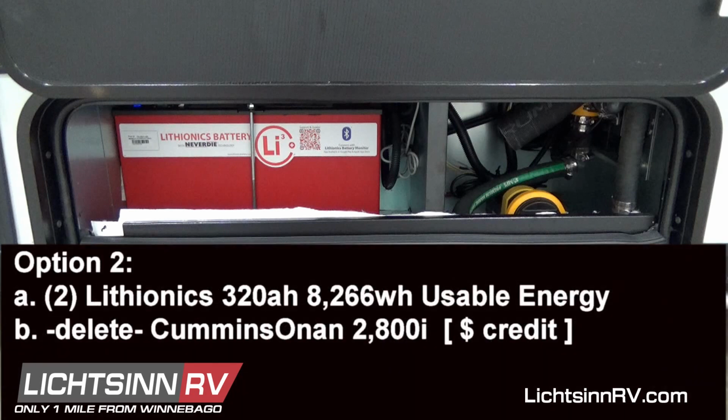The second option from Winnebago Industries requires the generator delete, but then provides a second 320 amp-hour Lithionics battery providing 8,266 watt-hours of usable power energy supply, which has been tested in quality control by Lithionics, providing that amount of usable technology.